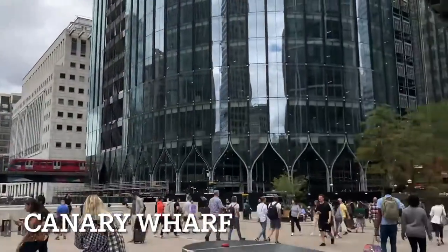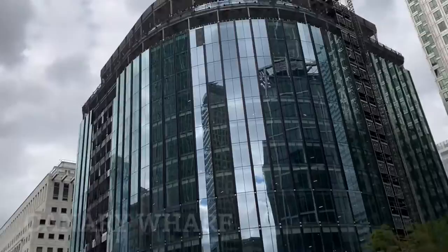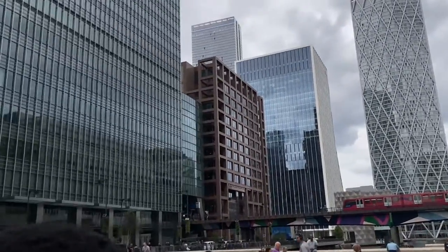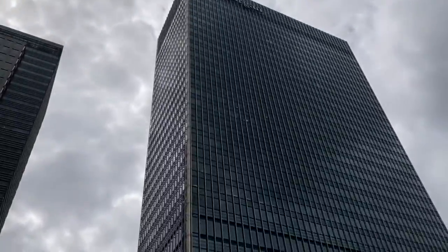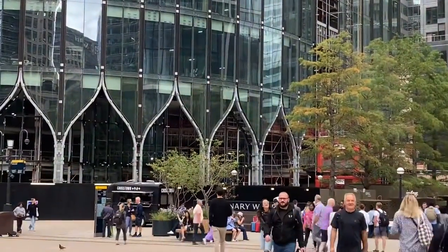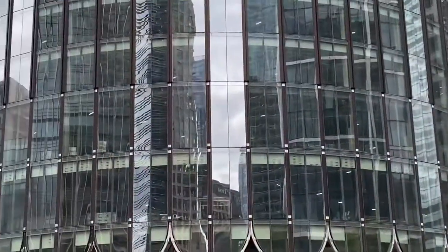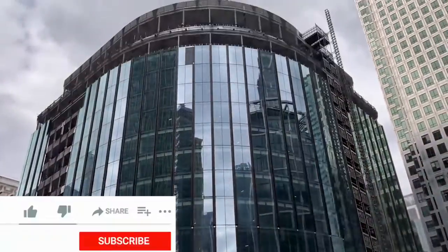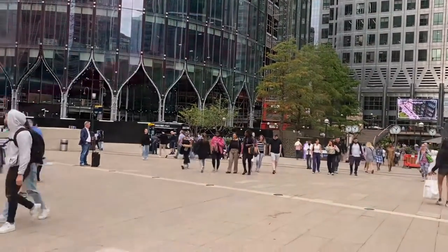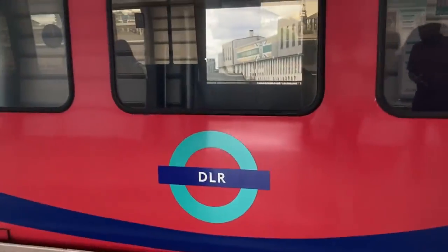So this is Canary Wharf and I love these high-rise buildings and modern look, which is quite different compared to the signature brick buildings of London or England. And so give this video a thumbs up if you want to see an extensive video of the Canary Wharf.